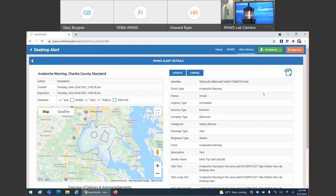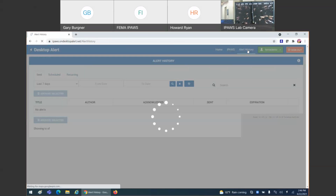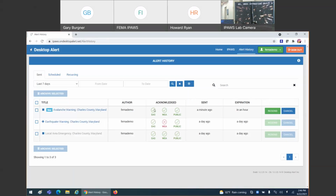So go to the alert history and show those icons. So if I'm out of this metric view, and I just want to show you can cancel this. If right away it was a mistake, made a mistake in anything, you can cancel this immediately, or I can even update it. Go back to the alert and update it. And then at any time, I can come into the alert history tab and you can see, here's my latest alert that was sent, all green check marks.